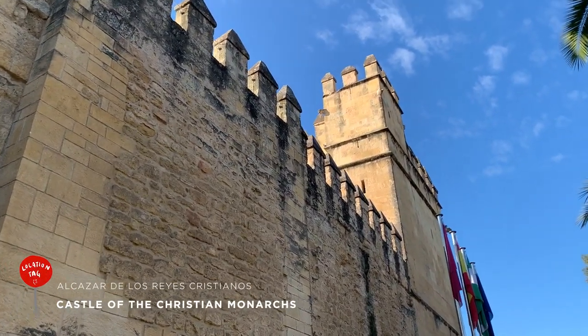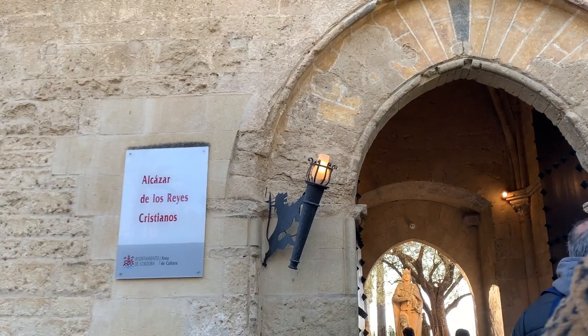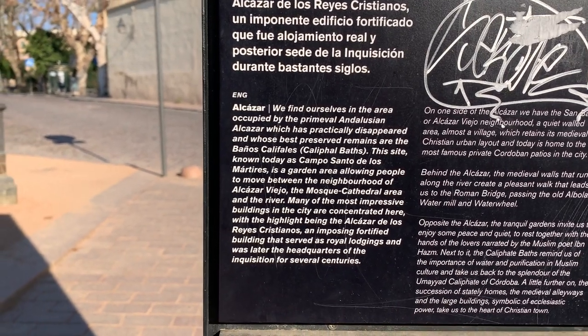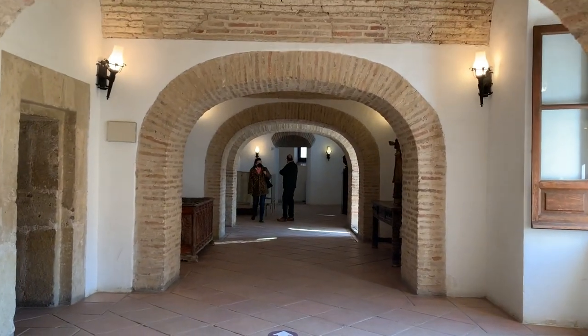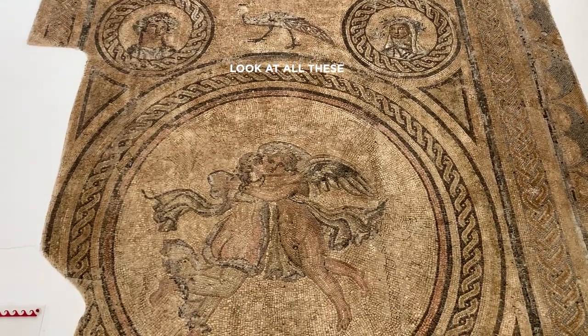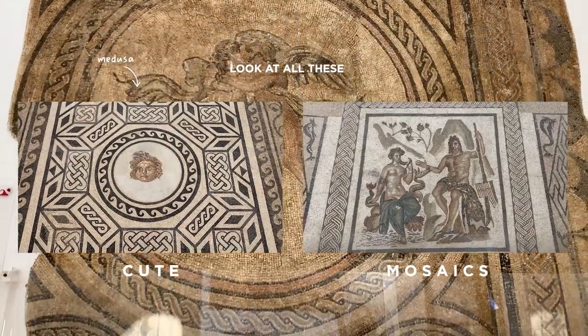So my first stop was the Alcázar de los Reyes Cristianos, also known as the Castle of the Christian Monarchs. This was my first stop as the castle closes at 2:30 PM, so it limits my itinerary a bit. At first, I didn't find this castle that interesting, aside from the Hall of Mosaics that had all these Roman period mythological mosaics that I found so intriguing.